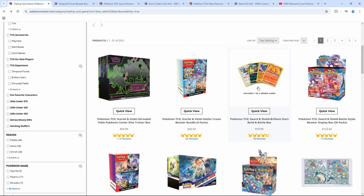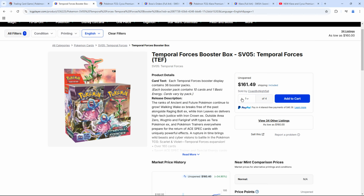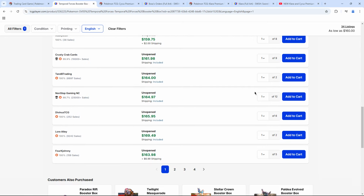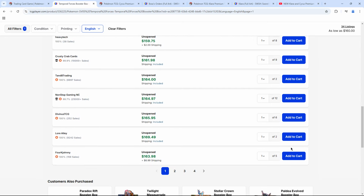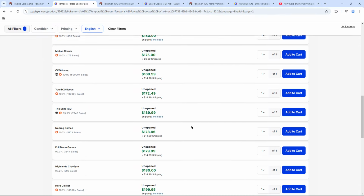So with that out of the way, I want to move on to Temporal Forces booster boxes. You can see here, I made a whole separate video just talking about Temporal, but right now market price is exactly MSRP. However, we are not that far away from this breaking MSRP and quickly jumping. You can see here, it quickly jumps to the 200s.